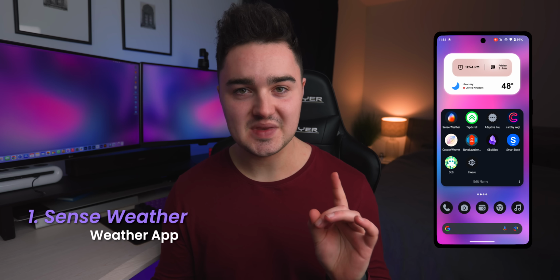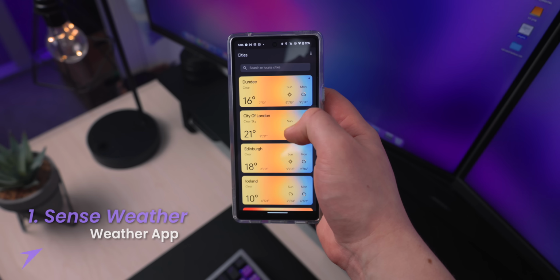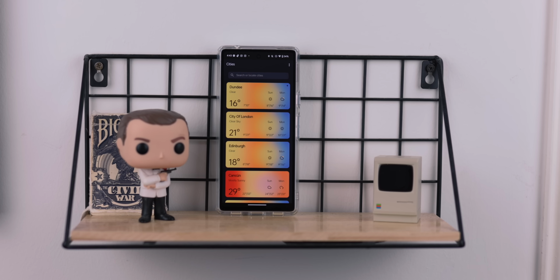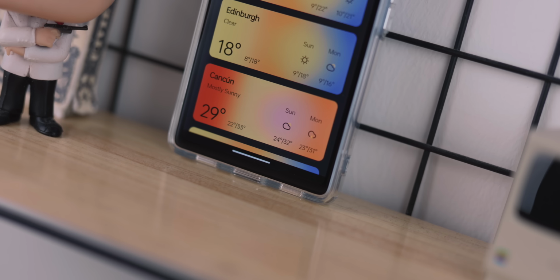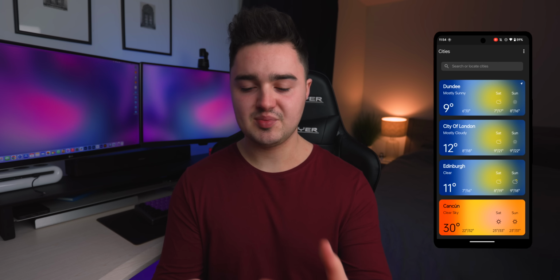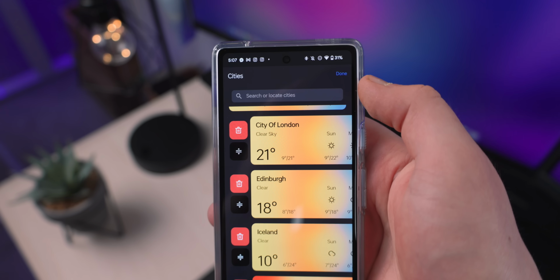The first one is Sense Weather, and this is made by the OnePlus team. So really clean weather app, but it kind of tells you the weather through the vibe of the screen and the interface, rather than just telling you through digits and through text. So I really like the look of this. You have all your places listed here. You can manage the cities and you can add more and reorder them and stuff.